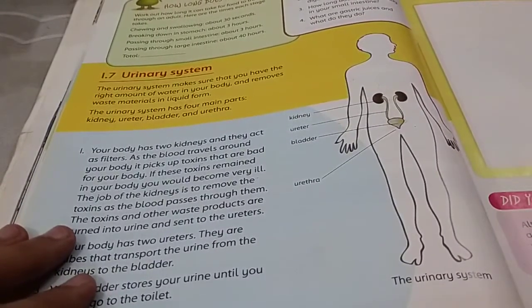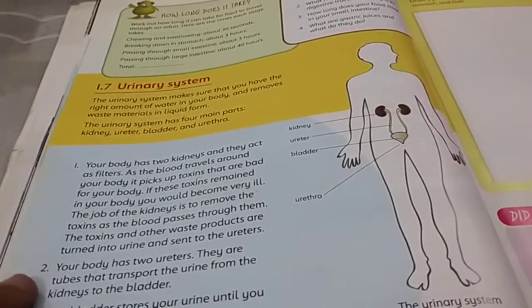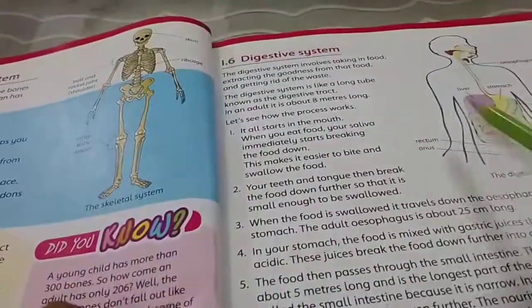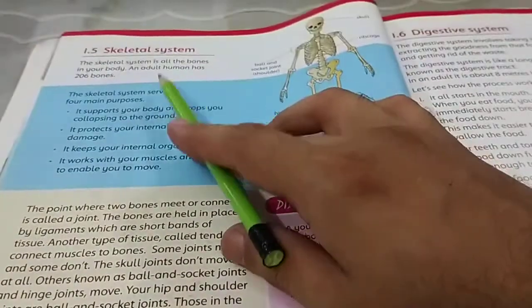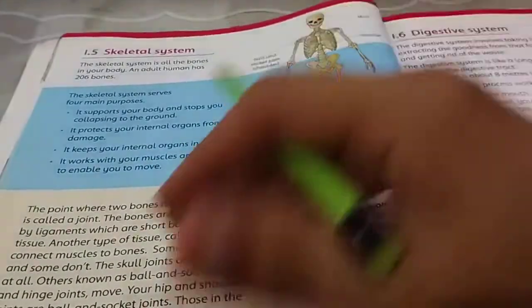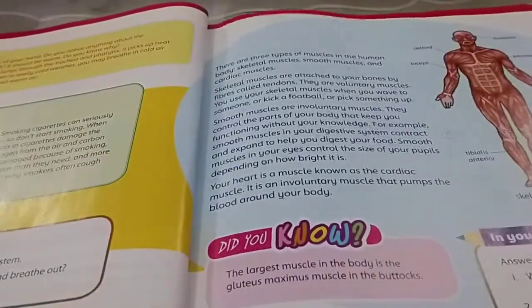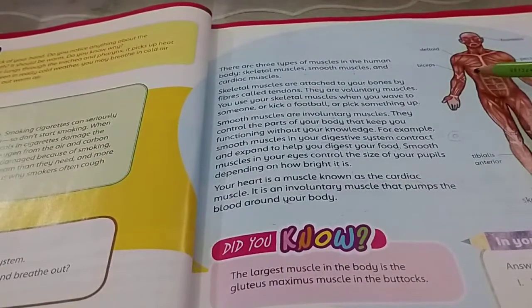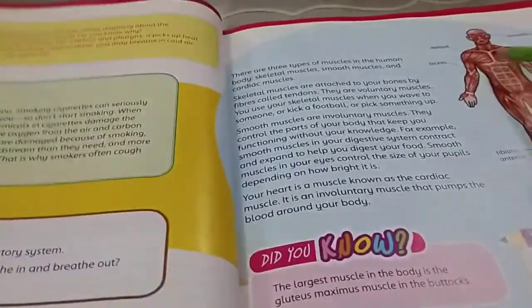In this chapter we studied about different systems of the human body. The last system that we studied was the urinary system. Before the urinary system, we talked about the digestive system. Before the digestive system, we talked about the skeletal system, that is all the bones in your body. We talked about the muscular system, that is all the muscles in your body. Muscles, in Pashto we can say gukha. Yes, good.